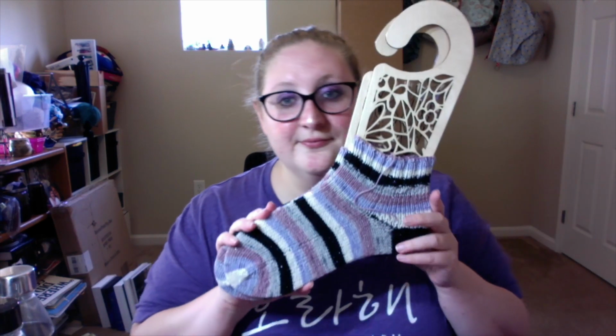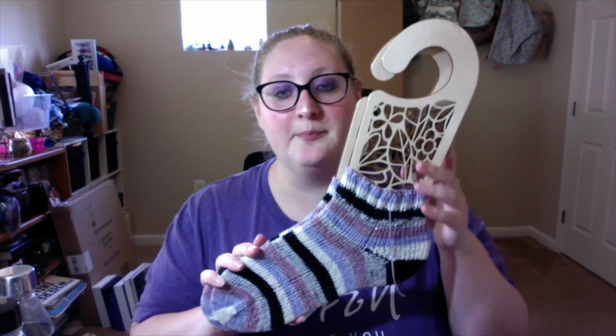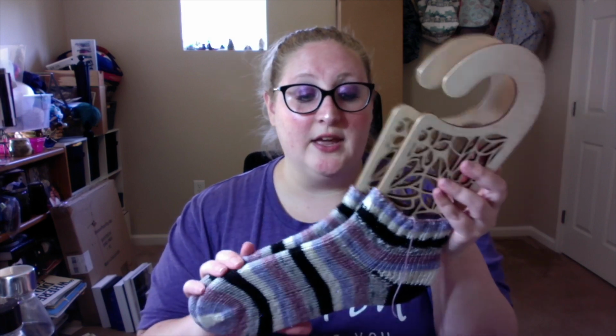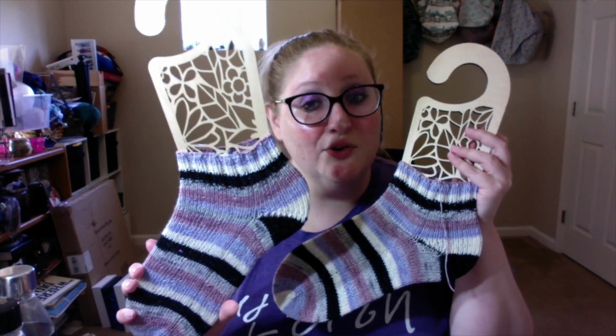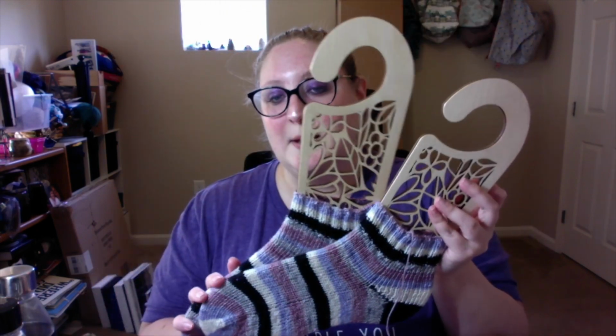These are for my mother. You'll see I still need to weave in some ends, but that's okay. This is Desert Vista Dyeworks in the Orcas colorway. This was my May pair of Desert Vista Dyeworks socks. So they are shorties. They meet the requirement of 3 inches above the heel and for the leg and cuff total. So these are on the Zein base.